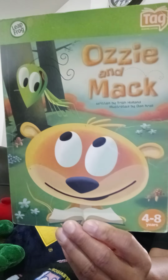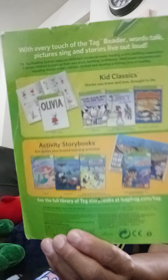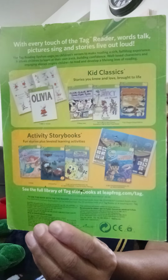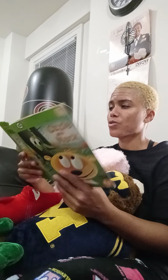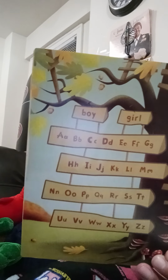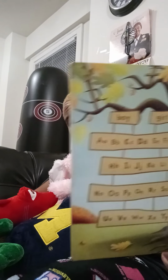It's a Leapfrog book. It's Ozzie and Mac, written by Trish Holland and illustrated by Dan Krall. All right, we're going to read this book tonight. Remember, I grab them wherever I can get them, but I will show you that this is definitely from a learning reading series. And, you know, I had some dealing with the vowels. I think I've read it in the past. Here we go. Ozzie and Mac. I like this page because it has the alphabet letters on it. Okay. At the top above those ABCs, it has the words boy and girl.